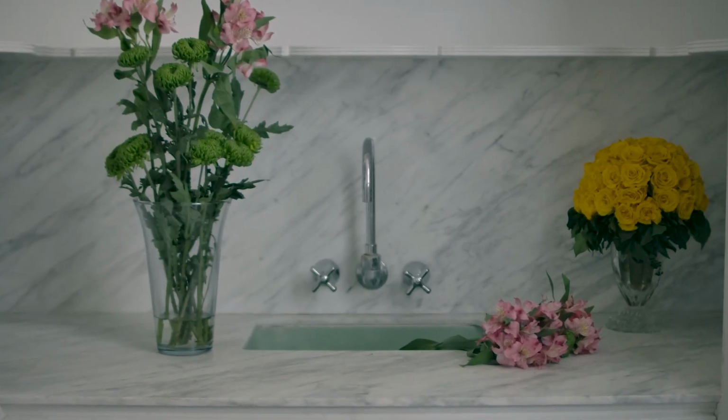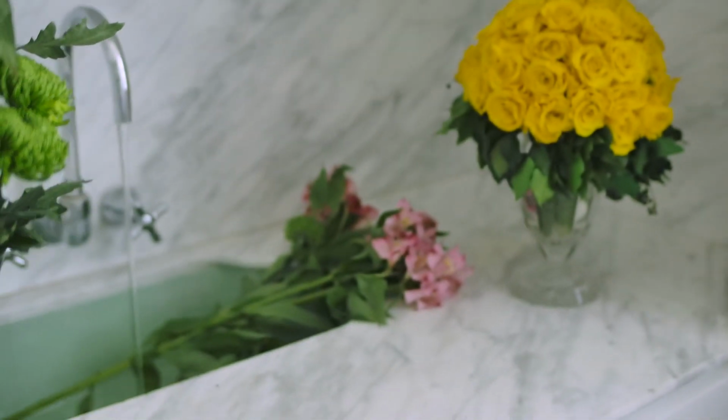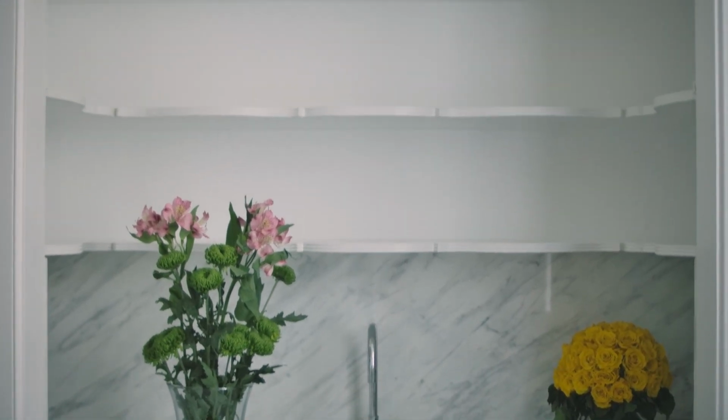This room has a special sink with a cutout for the stems, and you would cut your flowers in there, and then there's shelving above it for all of the vases. So you would pick out your vase, cut your flowers, and arrange your flower arrangement in that room.